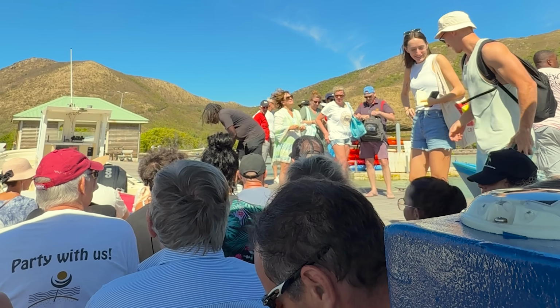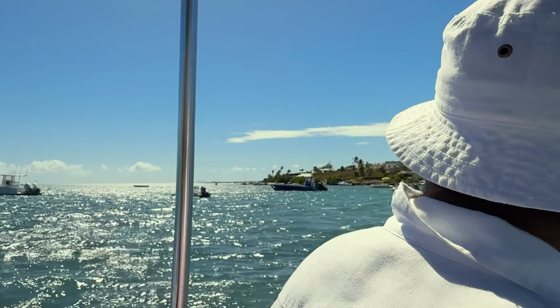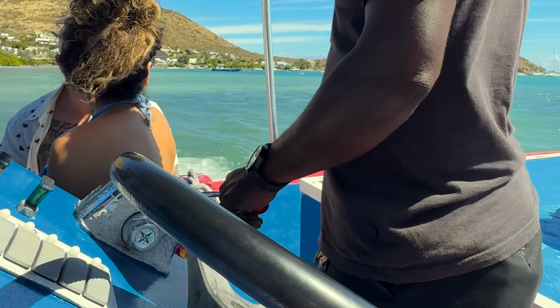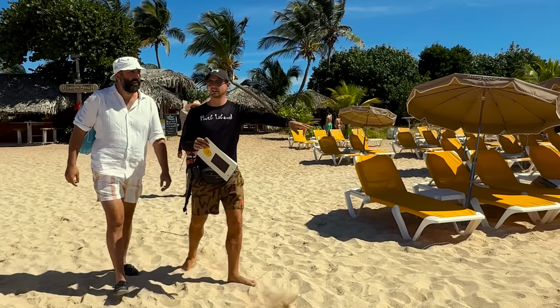So here I am on a small blue ferry with 21 other people, headed 6 minutes across the sea to Pinel Island. This boat doesn't take reservations. You just show up and hope they let you on. The second I step off the boat, I meet Melvin.